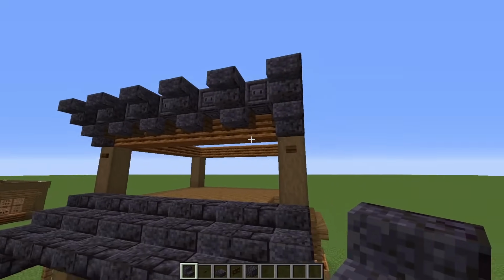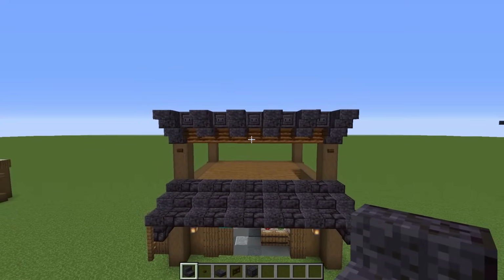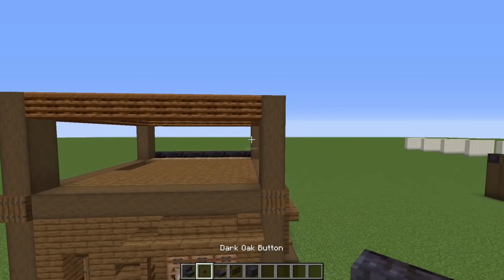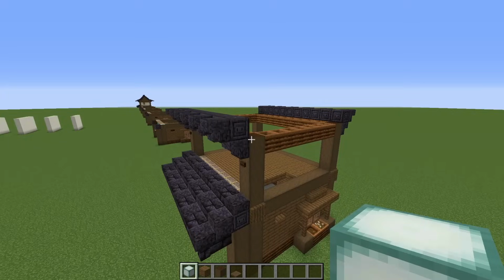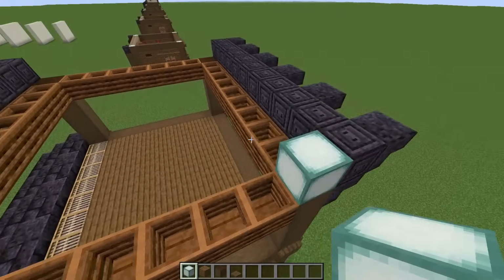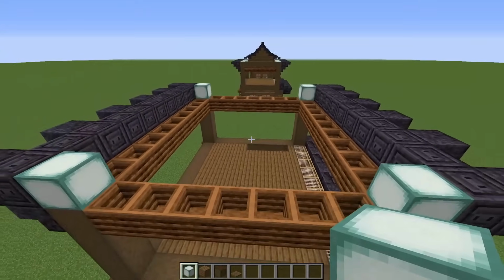So this little thing I just did here from the buttons onwards, I want you to do that on the back wall as well. So not on the 2 short sides, but just at the front and the back. So go ahead and do the exact same thing right here. Okay, once you've done that at the front and the back, I want you to grab your sea lanterns, and we're going to place 1 of them on top of each of our dark oak logs there.